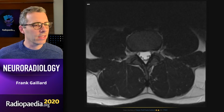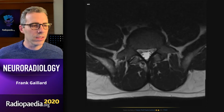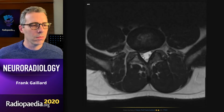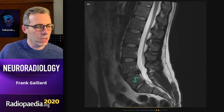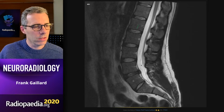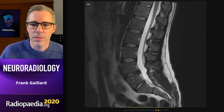And if we go into axial, we can see it here, compressing this descending nerve root in the subarticular recess. Great. Done. Let's number it. That would be 5, 4, 3, 2, 1. And so the nerve root coming out from there, if that's 5 and that's 4, that's going to be L4 or L5. And we're done and we can move on.